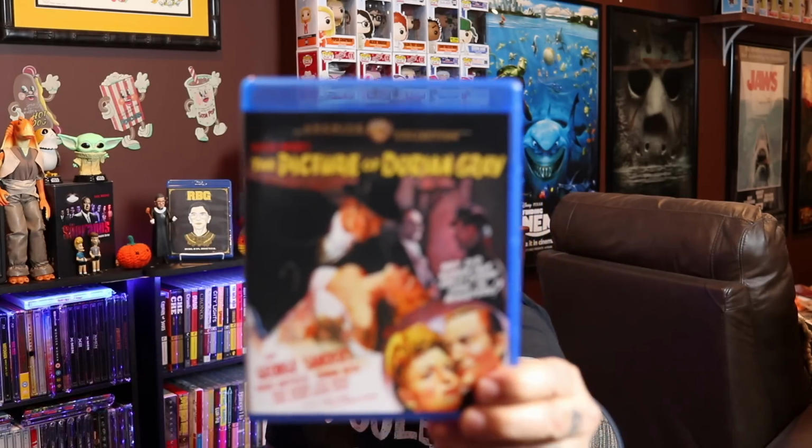And now these next few are part of the Warner Archives that I have picked up over the last few months. Usually when I get Warner Archives, I wait for them to go on sale because they will do a 4 for $44 sale, and Warner Archive titles can tend to be a little pricey. So these are ones that I have picked up over the last few months. The first one is an adaptation of an Oscar Wilde novel called The Picture of Dorian Gray. And here's the cover. And the premise is really cool.